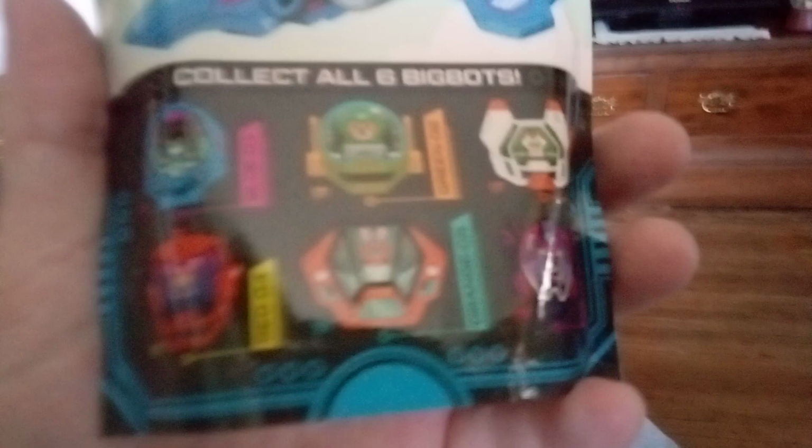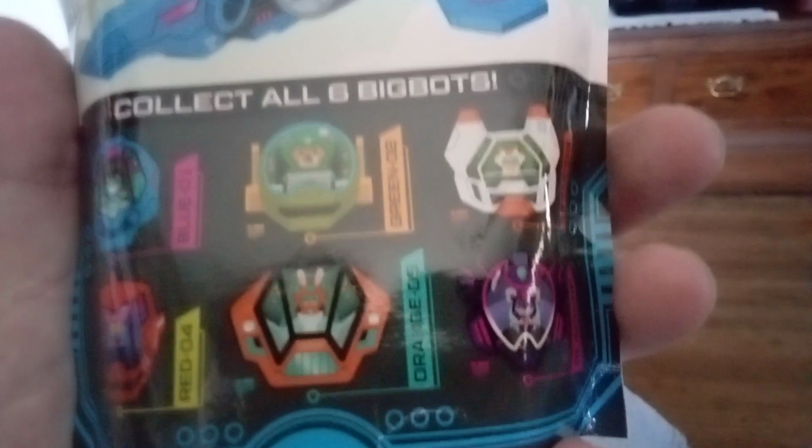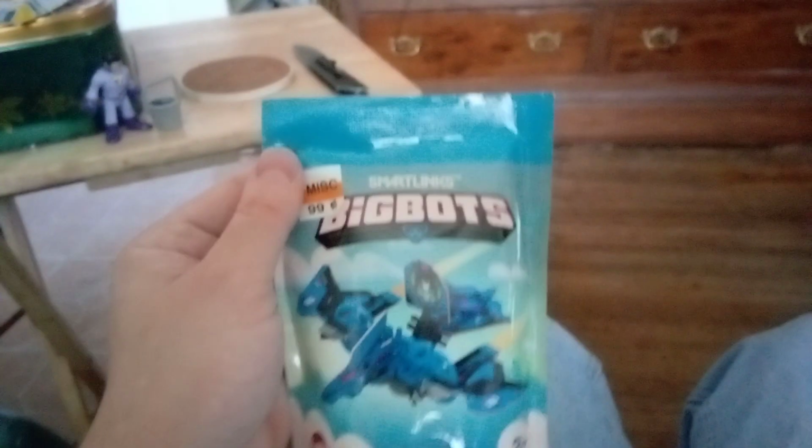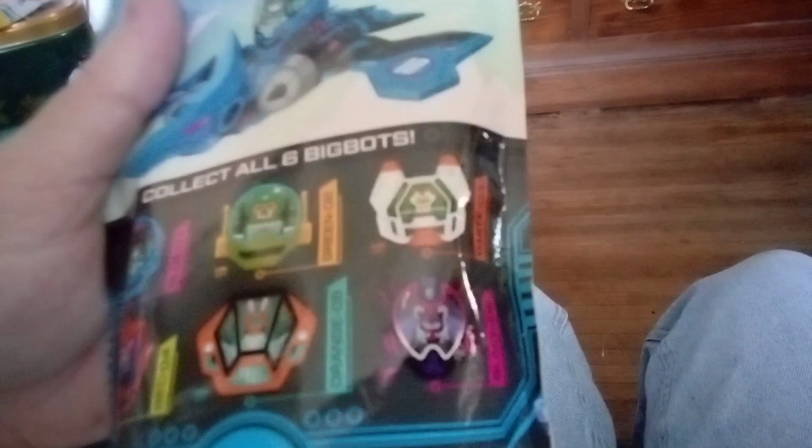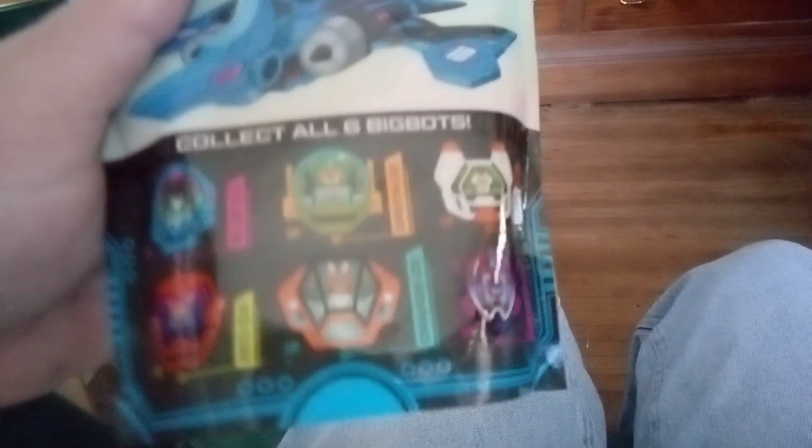we also have Smart Links Big Bots. They're big. Except they actually can't be that big, because, look how small this bag is. It's the same size as the Imaginext thing. It can't be that much bigger. Collect all six bots. So there's a blue one, green two, red four, orange five, white three, and black six. How original. They're like the Power Rangers. I mean, you got blue, green, white, red. Except the Power Rangers didn't have orange and black. Huh.